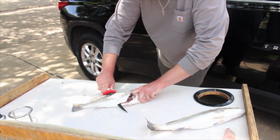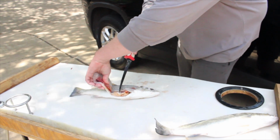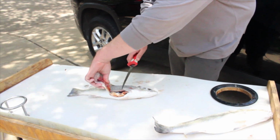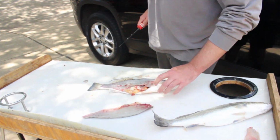Now, the hardest part on our trout is the swim bladder. Once you get down to about here, you want to lift it up and make sure that you're on top of that white thing. A lot of time you'll cut into it, and that is like bubble gum. There's no way you're gonna be able to cut that. Make sure you're on top of it. Finish your cut off to the bottom. That's the side of a trout knocked off.